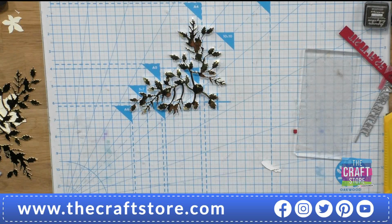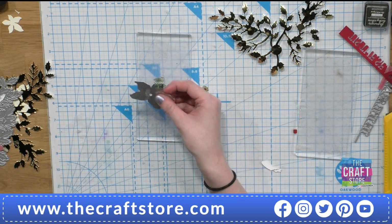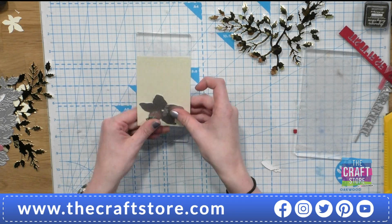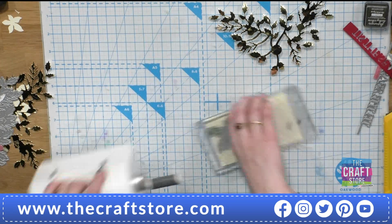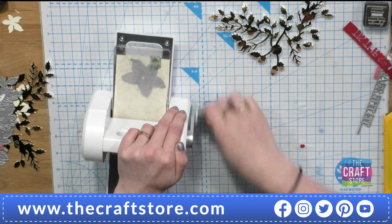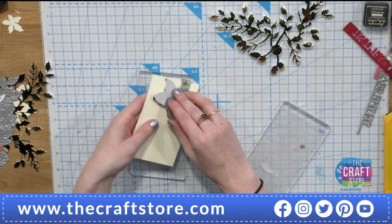So I'll die cut you one of the poinsettias. You do get the 3 sizes, and you get 3 layers to each poinsettia as well, but obviously you mix and match that as much or as little as you want to. So we'll just run this one through. This is just the middle layer for one of them, but you can see they have got the embossed detail on there as well. So if you want to run it through with your embossing sheet as well, you'll get even more detail coming out of those flowers.